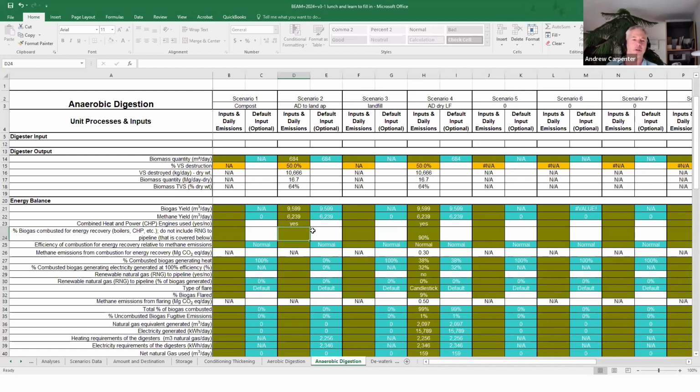And the total amount that we're combusting, this is important because during combustion, you do get some fugitive methane. We're estimating in our little scenario here that 90% of the biogas generated is directed to that CHP engine, with the remainder either flared or through fugitive emissions. And in terms of the efficiency of that combustion, how much methane is lost during the combustion, we're going to say normal, but we have a couple different default factors in there. The amount of that combusted biogas is generating heat in our combined heat and power engine. We have defaults for both that and electricity. And we're not going to the renewable gas pipeline, so that's 0% going to that.